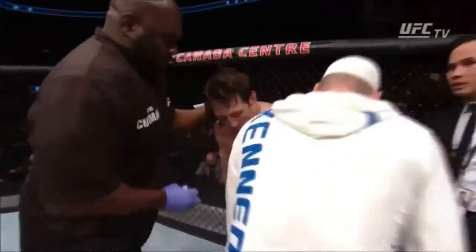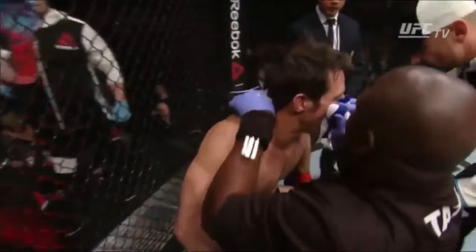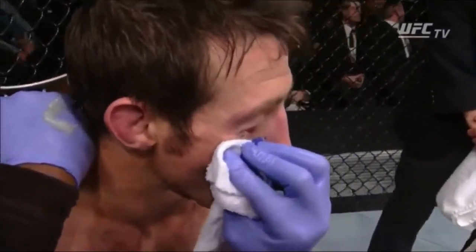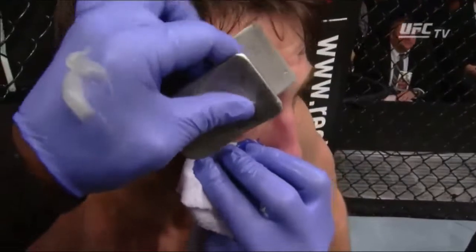They're going to have to put the ice on that swell. All right, 10 minutes of deep control. Let's get that heart rate under 140. Slow everything down.